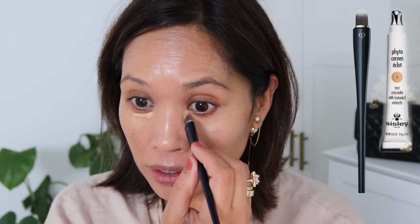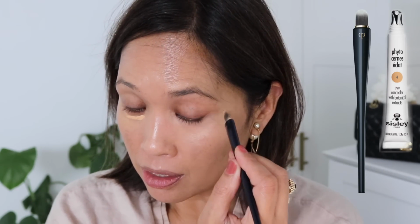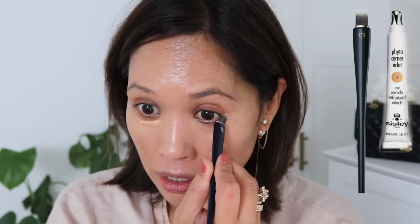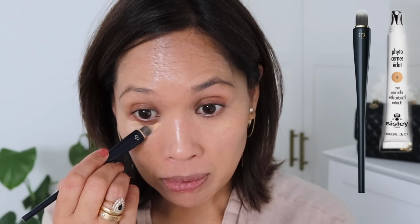Interesting, I saw an article talking about skipping under eye concealer as part of a style, I can't remember which one, but the aesthetic appeal was to skip under eye concealer. I don't know if I would ever do that, but let me know if you like that look with no concealer under the eye.